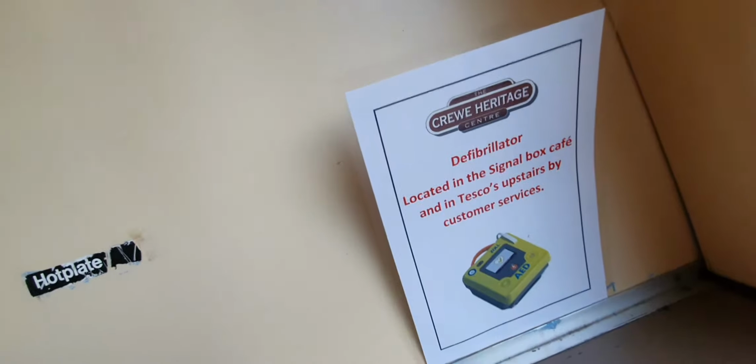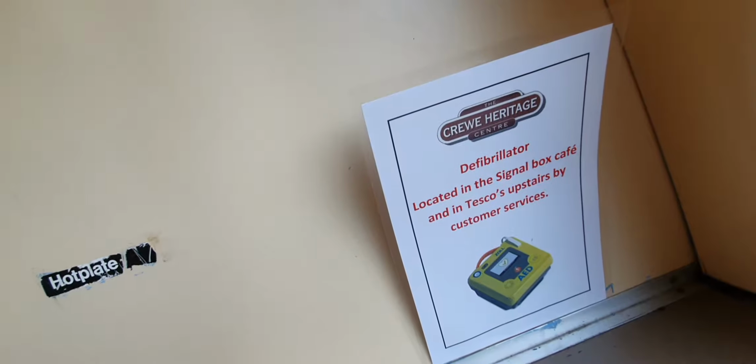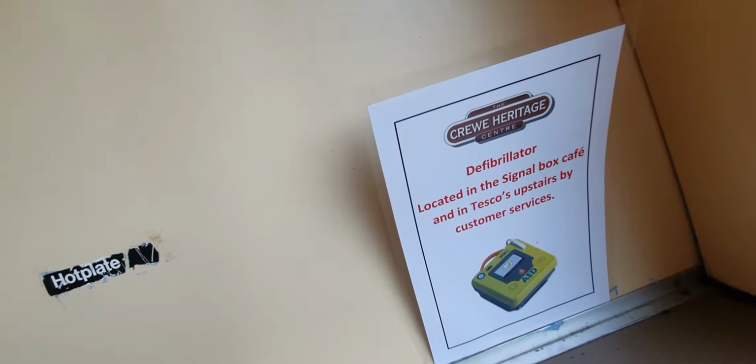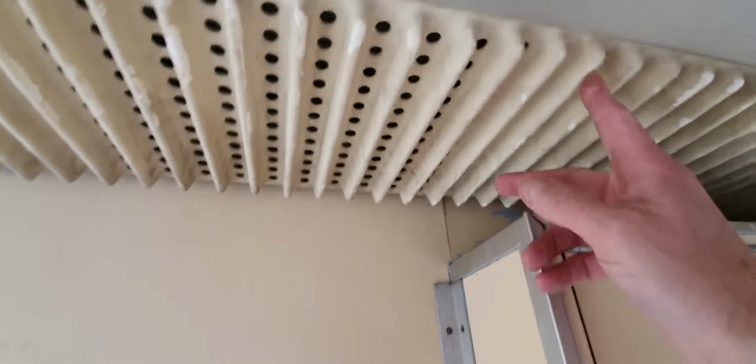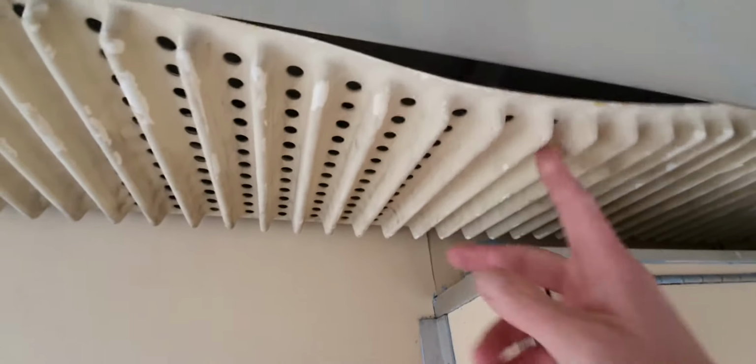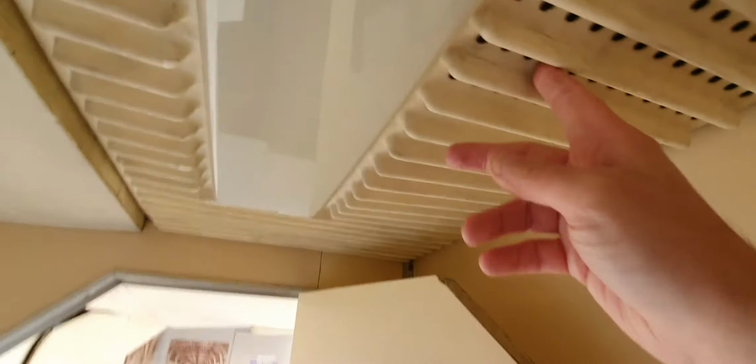There's a defibrillator on the train, but there is one in the signal box cafe and in Tesco's upstairs. There's Tesco Extra next door. So I guess a few folks who are looking around these trains are going to be sort of old timers. Here again, look, is this strange, flimsy, plastic roofy stuff. That is ridiculous.